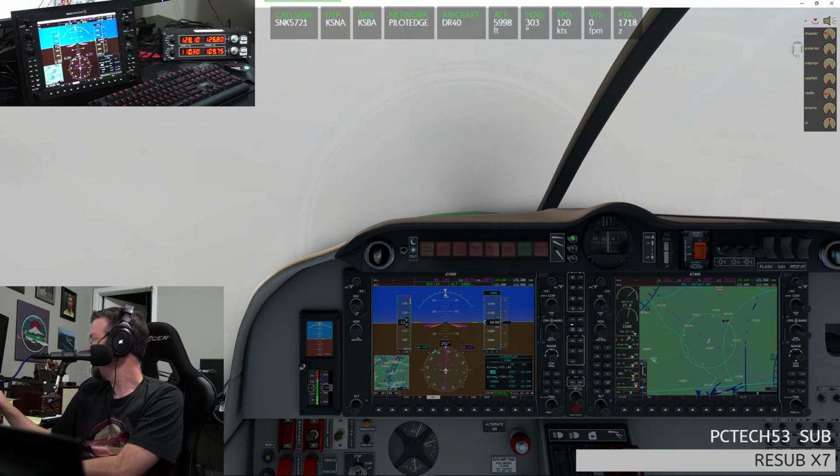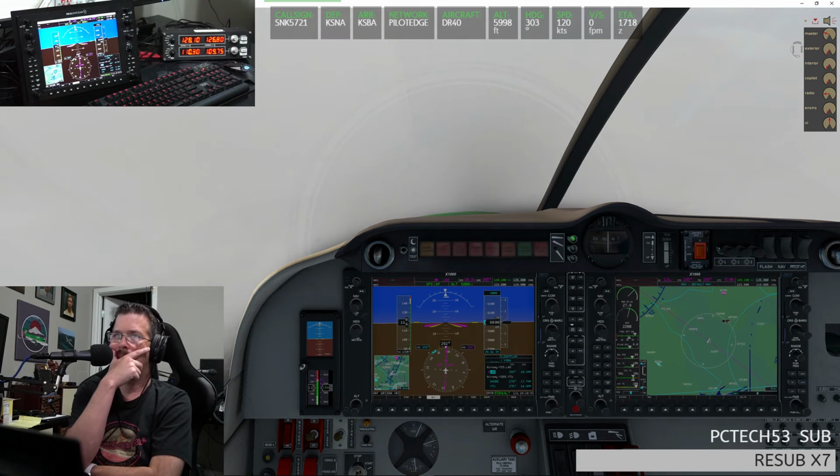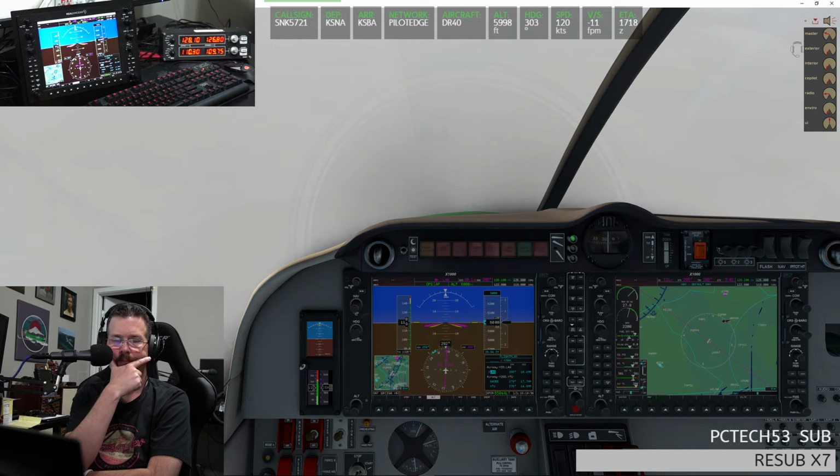SoCal approach, Gamma J 869, 7,000 on a 340 heading. Maintain 3,500, vector ILS runway 25 left approach, LA altimeter 29.903. Descend down to 3,000. Did you give us join the localizer on this present heading, GMJ 69? GMJ 69 negative. Descend and maintain 3,500 and expect ILS runway 25 left approach.